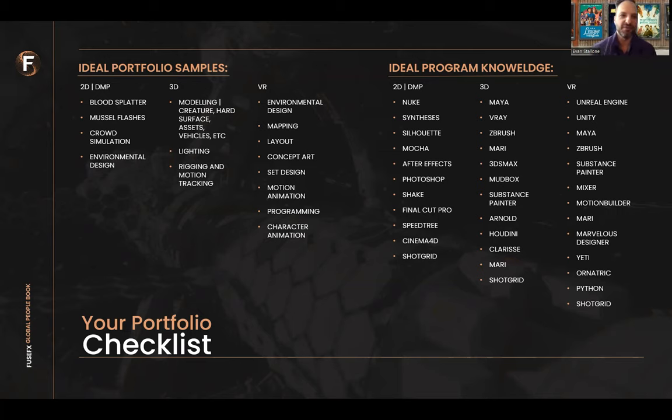When we're starting off with our portfolio samples, as I've mentioned before, we're talking about blood splatter, muzzle flashes, crowd simulation, and environmental design. For 3D, the sample would be modeling creature, hard surface, asset modeling. With a lot of juniors and apprenticeships that we're trying to fill, we see portfolios of cars and weapons, other kinds of shuttles, and all of that is so impressive to our team. It's a very easy way to get noticed.